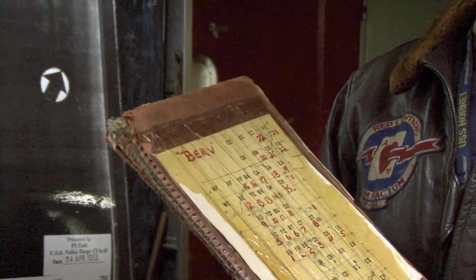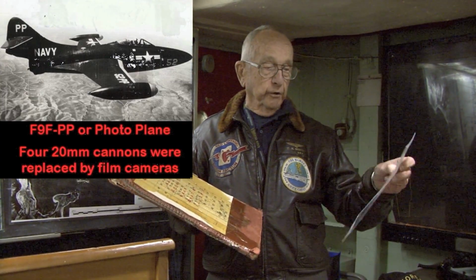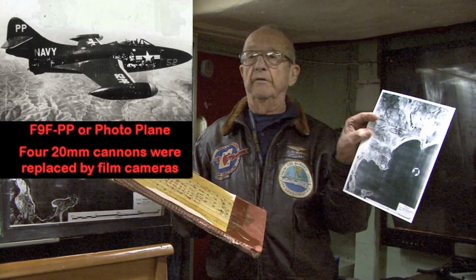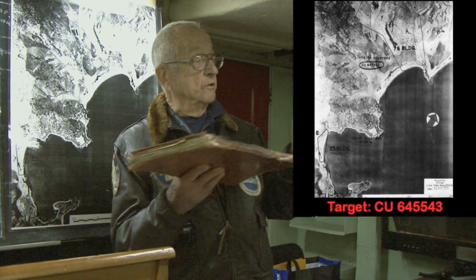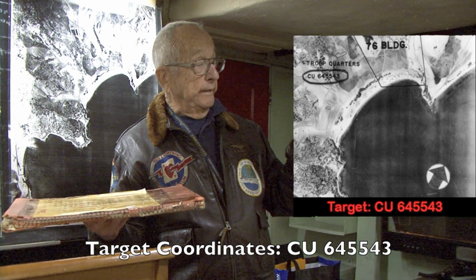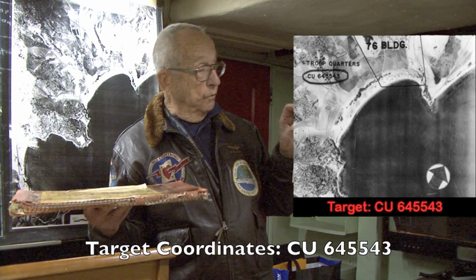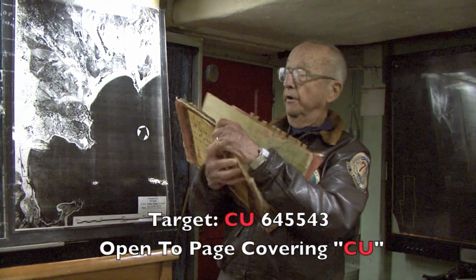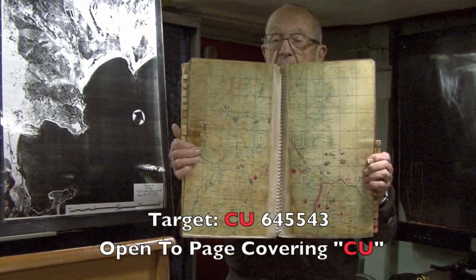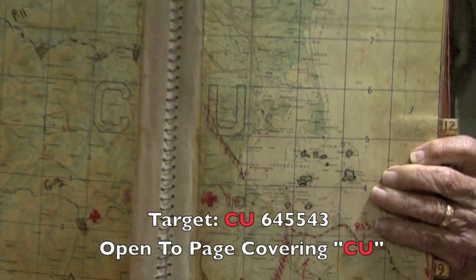When we were briefing for a flight, the air intelligence officer would come in and give each of us in the flight a target photo. Here is a typical target photo right here in North Korea. On this target photo, there'd be a series of coordinates on that point. So what we would do is check to see where this target photo was. We would look into here, and that target photo is on this section here. Just imagine trying to fly a plane with this cumbersome thing on your lap.